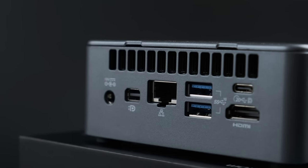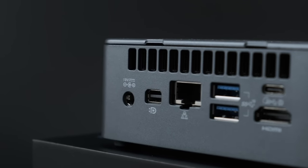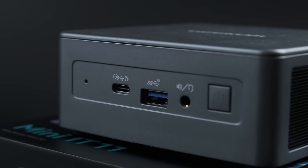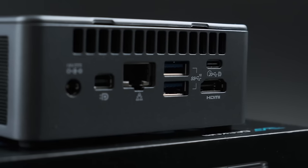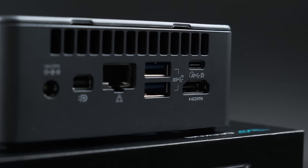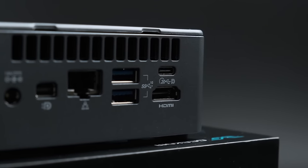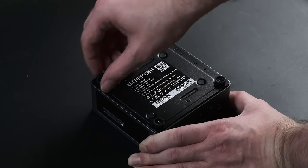Well, I did say mini DisplayPort rather than full-size. And while both the Type-C ports are USB 4 and support power and display, they're only rated up to 20 gigabits and so aren't Thunderbolt compatible. That means it can handle up to 4 external displays, but won't handle most consumer eGPUs.